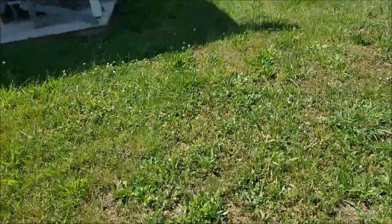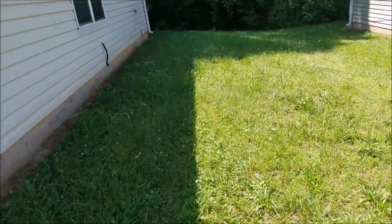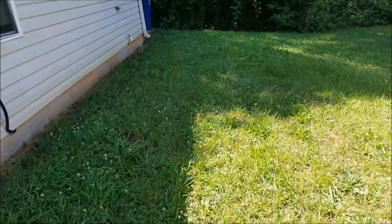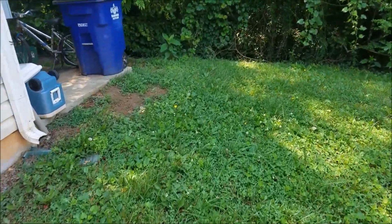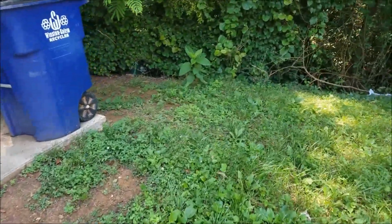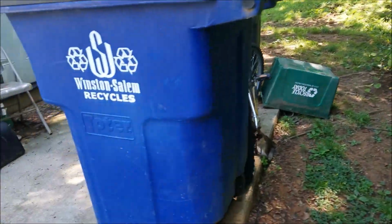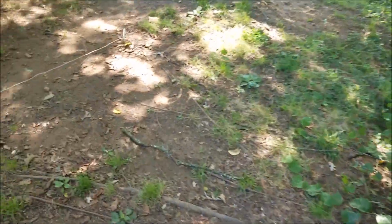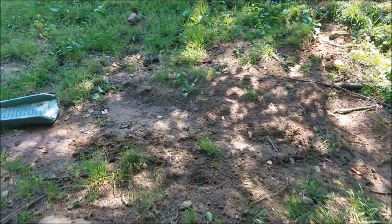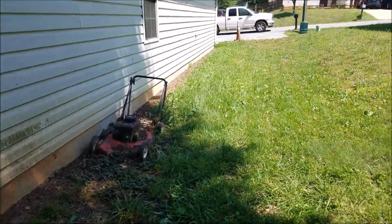It's one of my co-workers' yards, and there's not much to it. Just going to walk around it real quick. There ain't nothing in the back, really. It's got a dog, it looks like. I won't even really have to come back here. And a few stripes on the side, and I should be done.